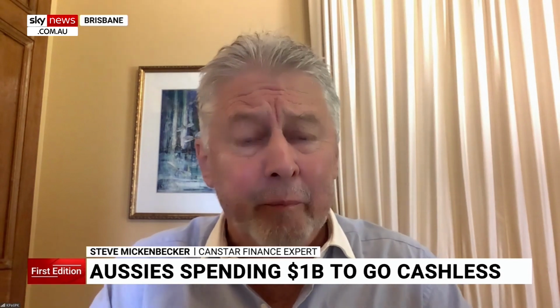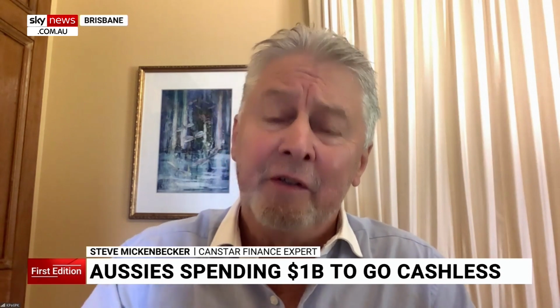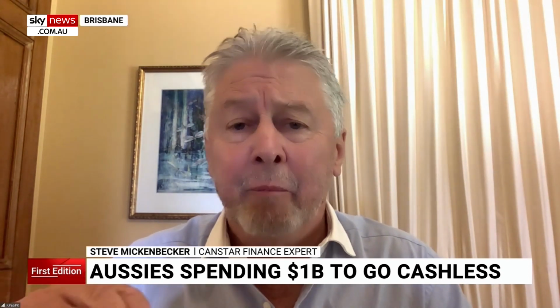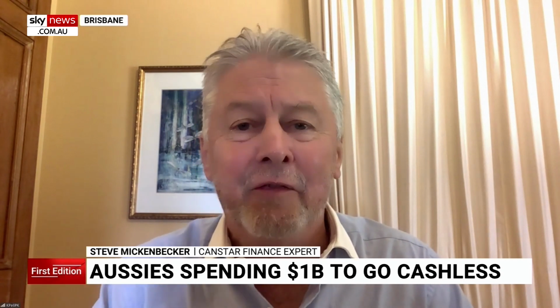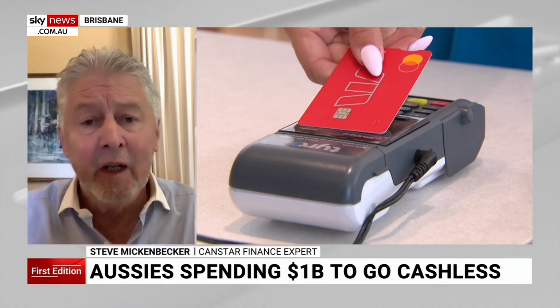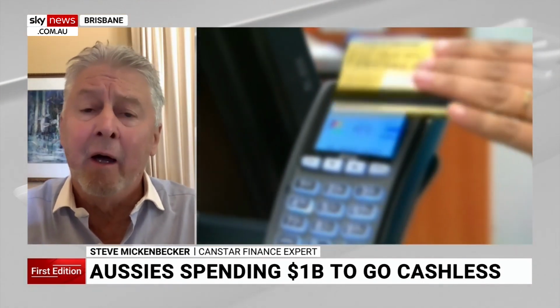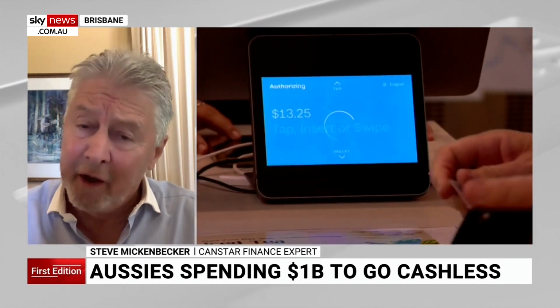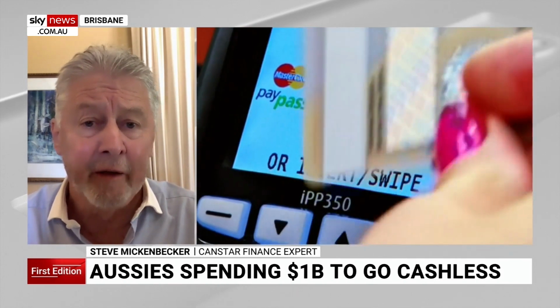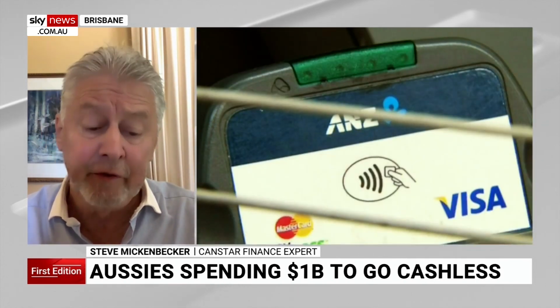Now, there are tricks in it because debit fees are lower than credit fees. And if you go through a merchant system that is linked via MasterCard or Visa, then you'll be paying the credit card fee, which is higher. So you can avoid that by inserting a card. But of course, if you use your phone or you just tap your card, you might be up for the credit fee, which is significantly higher.